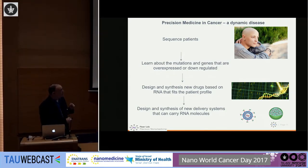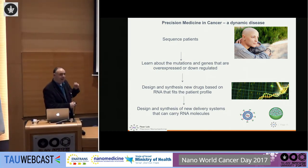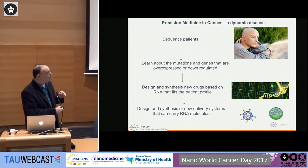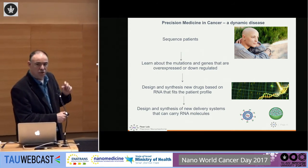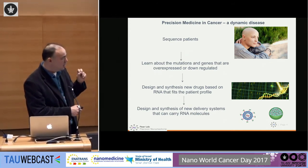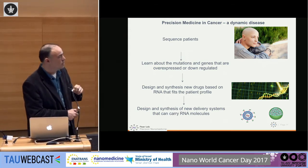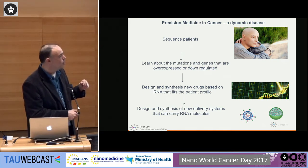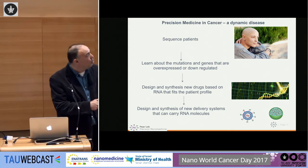Unfortunately, this part is the easiest part. It's not easy, but it's a doable part. But then you have to package those molecules that are super negatively charged and deliver them only to the disease cells. And for this, you need vehicles, kind of a taxi or Uber, that will take you to the appropriate area. And we're trying to do all of them.